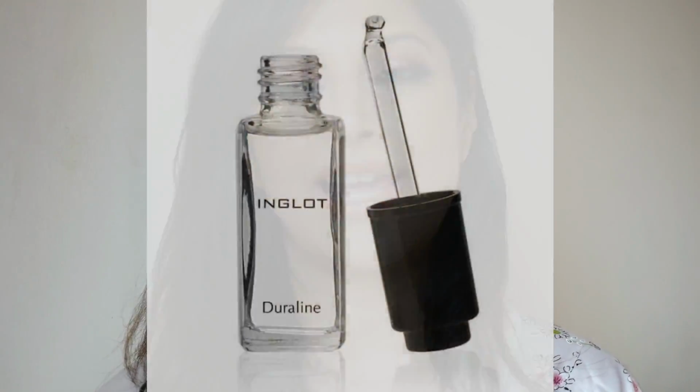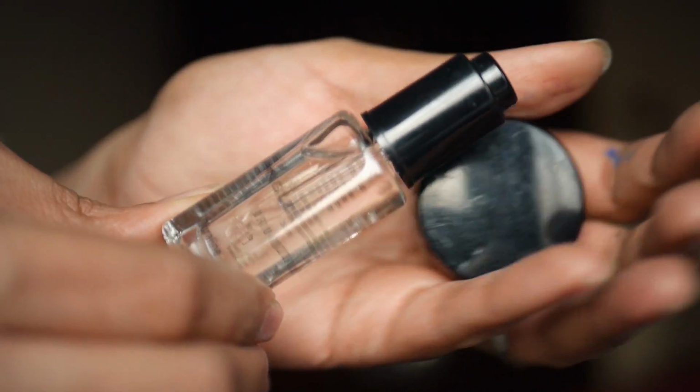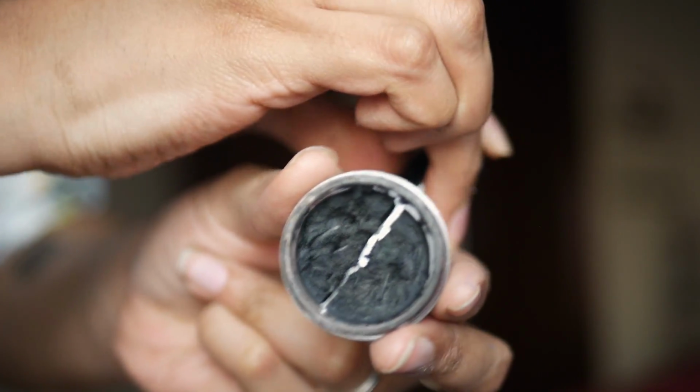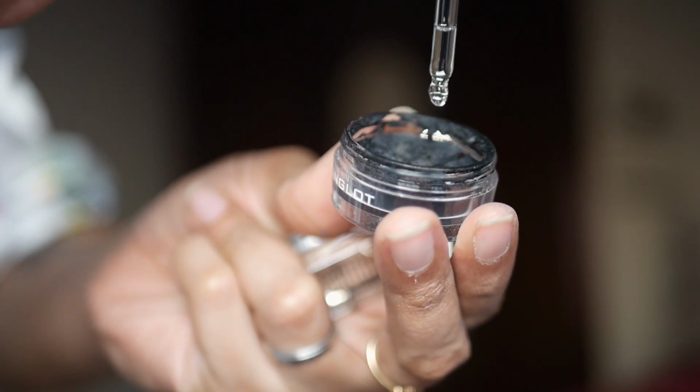Now the product I was talking about, every time you go for a gel eyeliner, what you need to invest in is a DURALINE. This is from INGLOT. Again, quite affordable. Now, what is a DURALINE? You just add a drop of this. Like I said, a gel pot has a tendency of drying up very quickly, but with this, it just revives the gel pot. It makes it more creamy, more black, more workable. This is a necessity for every girl.